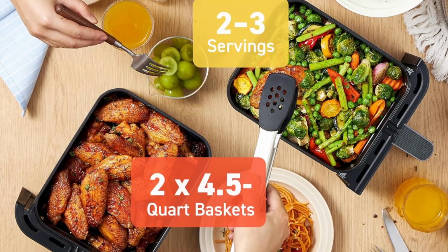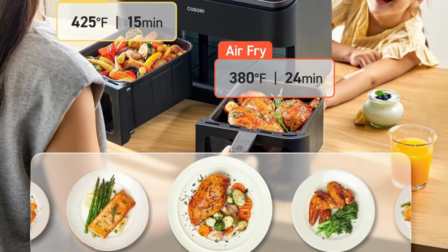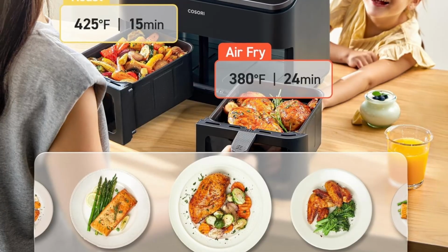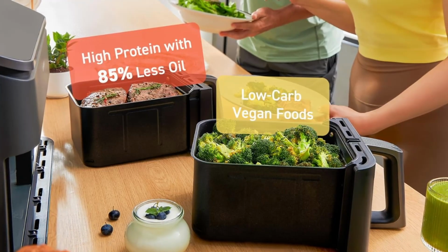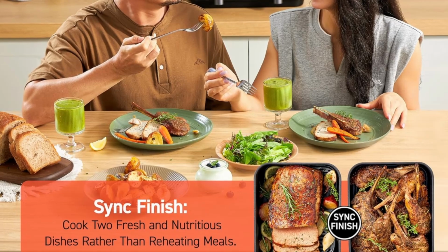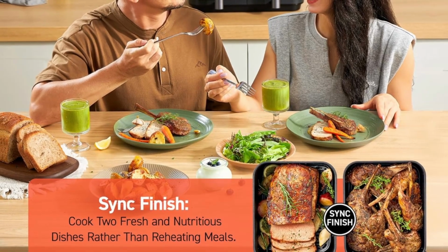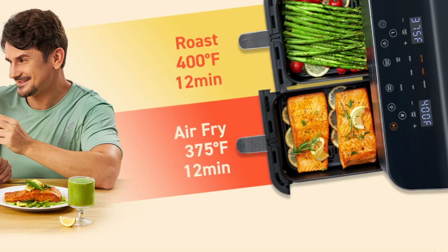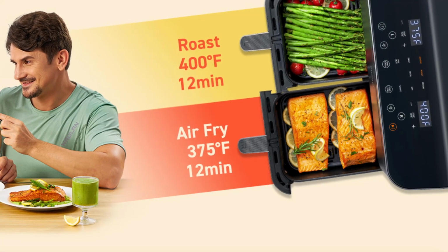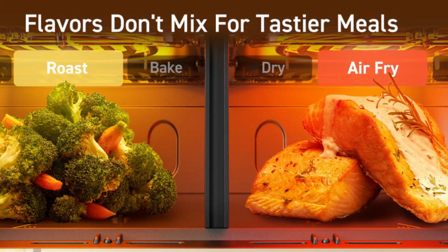Any downsides? No appliance is perfect. The Cosori's 9-quart size might feel bulky for tiny kitchens, so measure your counter space before buying. Also, while the recipe library is extensive, advanced cooks might want more creative dishes. That said, the included recipes are a fantastic starting point for most users, and the online community offers endless inspiration.